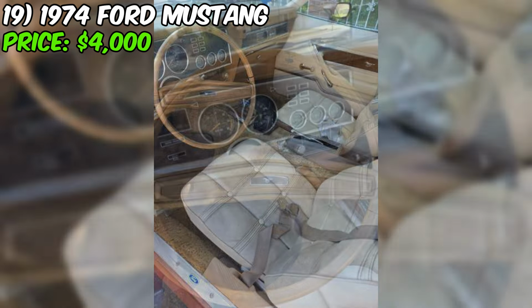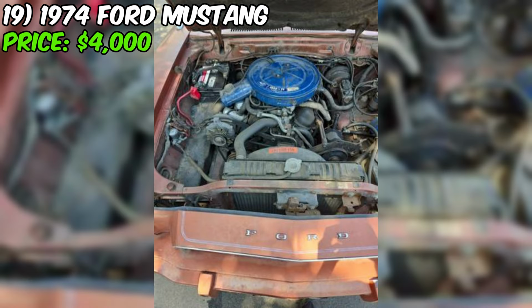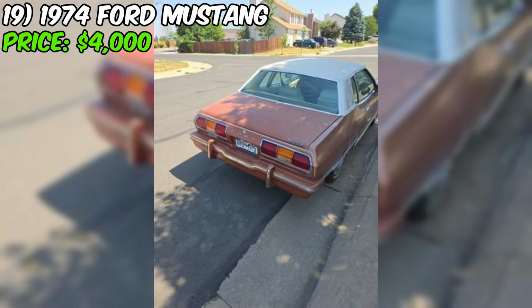The seller has been upfront about the condition of this Mustang, and they've described it as being in good condition overall. It's got a 6-cylinder engine under the hood and an automatic transmission, which makes it a great choice for cruising around town or hitting the open road. Now, let's talk about what this Mustang needs.